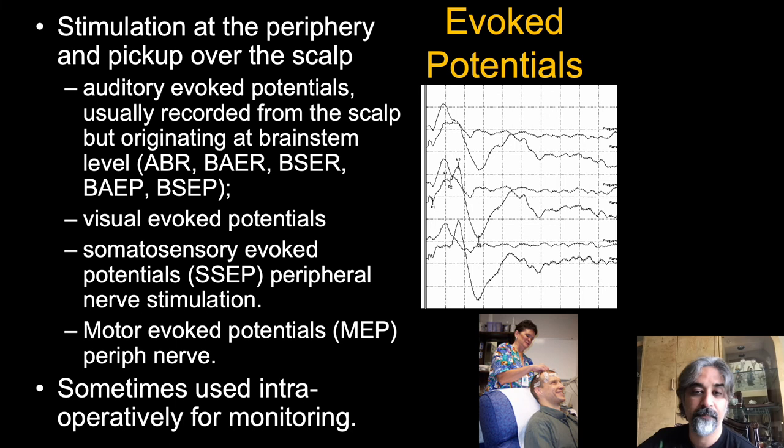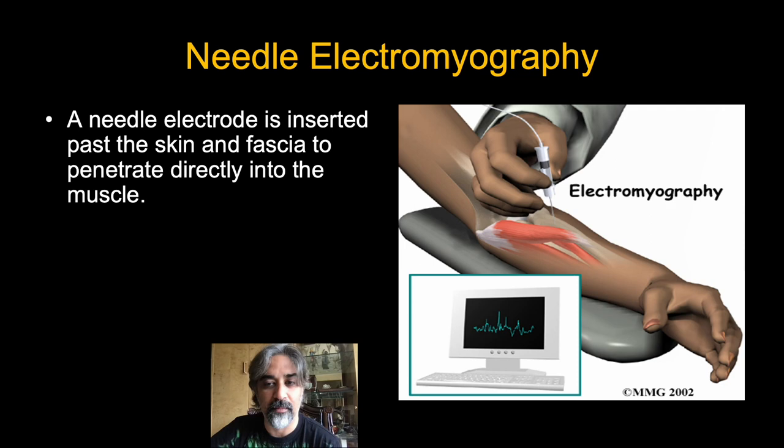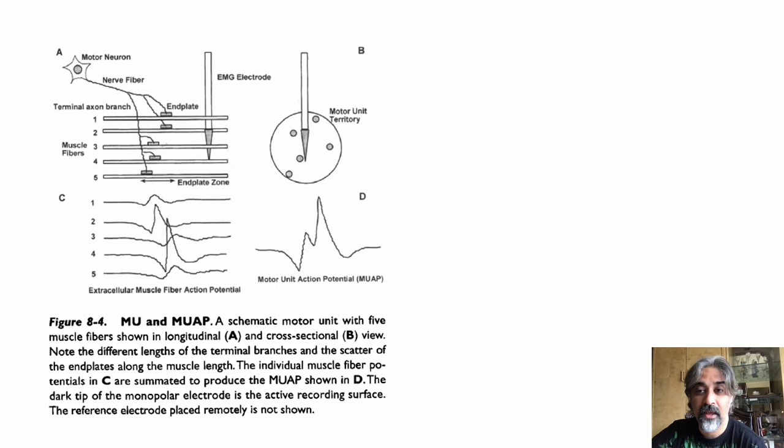Beyond nerve conduction studies, needle electromyography is a powerful and prevalent component of electrodiagnostic testing. A needle is inserted through the skin into the muscle, acts as a microphone within, and displays the voltages it detects. These pictures show you what's really going on. Here is a motor neuron right here, with all of its junctions and muscle fibers that it innervates. The spherical recording region at the tip of the needle is picking up all of these single muscle fiber action potentials and summing them up to give you this motor unit action potential over here.